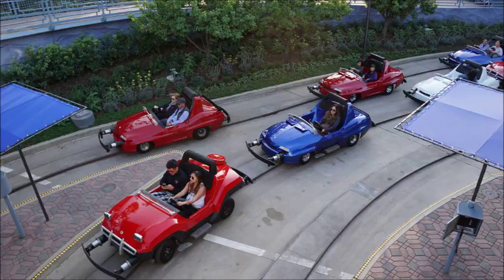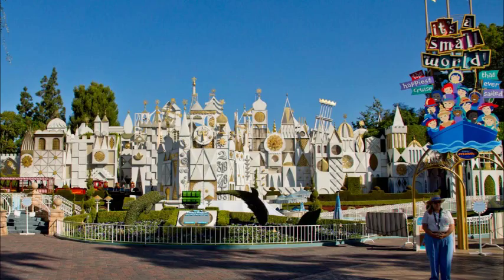This also resulted in some of the land that had been part of Fantasyland now beneath the Tomorrowland track. Today, the area that once was the Junior and Fantasyland Autopia is still part of the modern-day Autopia, as well as some of the plaza in front of It's a Small World.